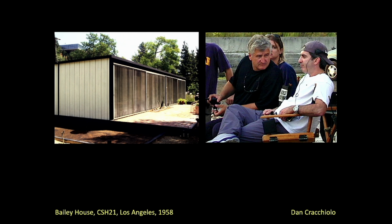And the house was bought up in the late 1990s by a man from the film industry called Dan Cracchiolo. And he's the guy with the baseball cap on backwards. And there's the house, as it looked pretty much when he bought it.